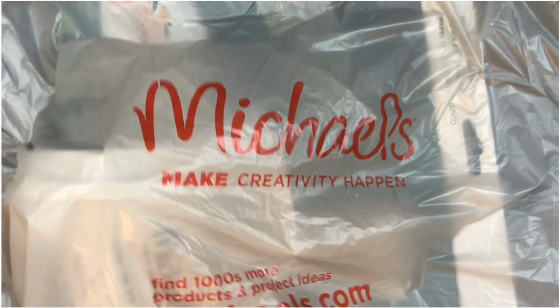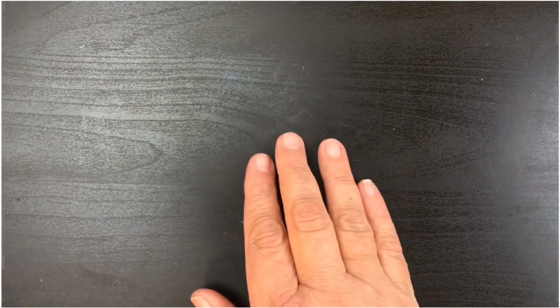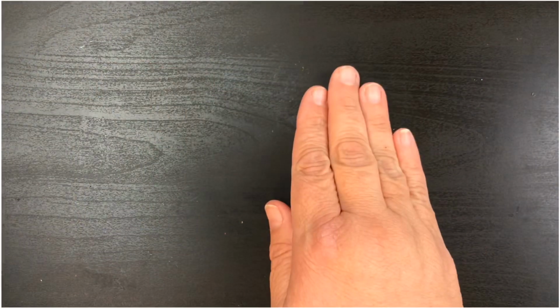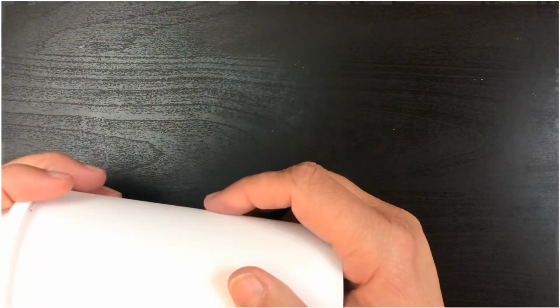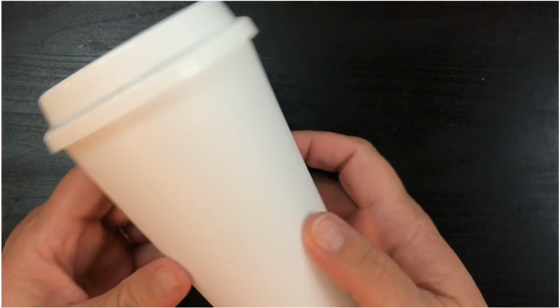Let me go ahead and show you a few things that I got, and then I actually have another bag, you guys. It's a Michael's grab bag, which is what I really wanted to show you. But did you know that during this time, during social distancing, that Michael's will bring your stuff out to you? They do a curbside, which is really cool. You just pick them up, tell them what your car looks like, and then they bring it out to you.